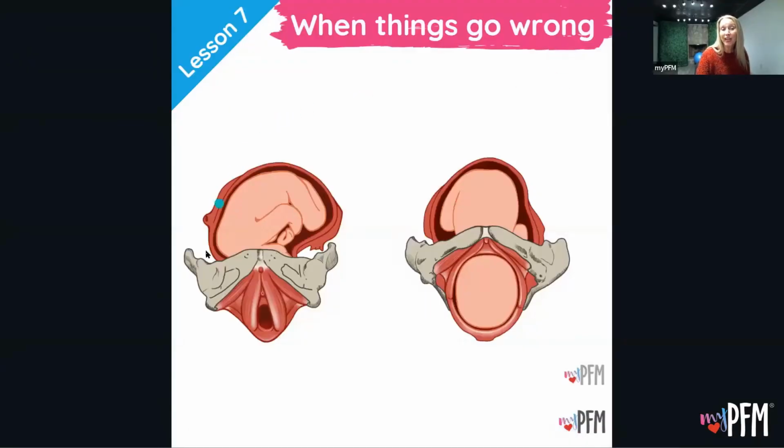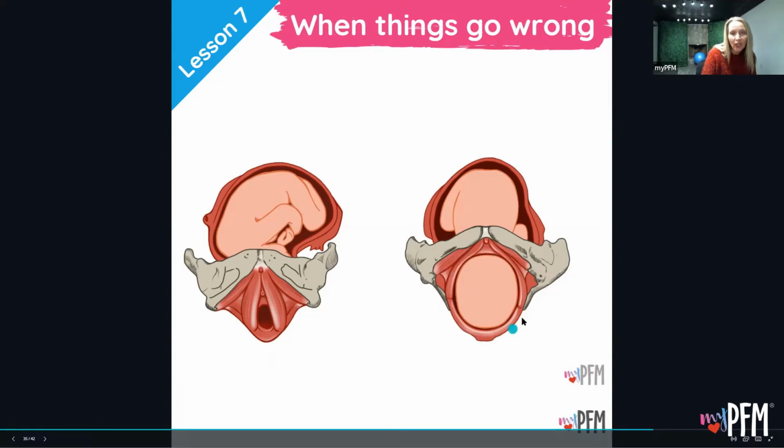Then we have childbirth, so vaginal delivery. Here is a view from below. So we're looking into the pelvis, we're at the feet, and we're looking into the pelvis here. This is the pubic bone. Here's the vaginal canal. Here are your beautiful pelvic floor muscles. Remember, you have multiple muscles. And here's the baby. Now watch what happens during a vaginal delivery as the baby comes through the vaginal canal. Those pelvic floor muscles need to stretch. Look at that incredible stretch that happens with the pelvic floor muscles.